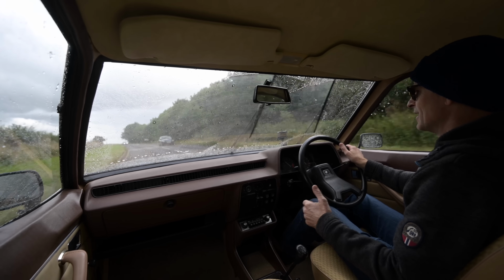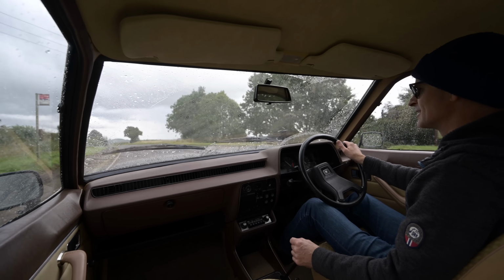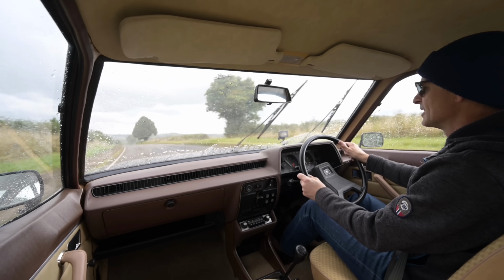I mean, it's not brisk. That 0 to 60 time is no joke. It does take a while to haul itself up to any kind of decent speed. But at 50 miles an hour, it feels so planted and composed.